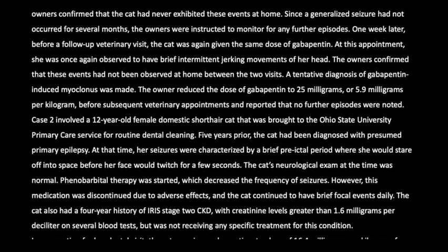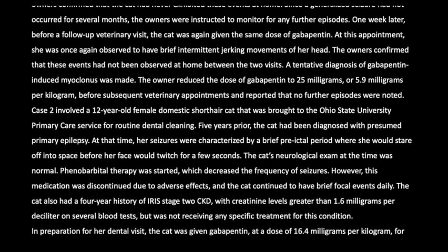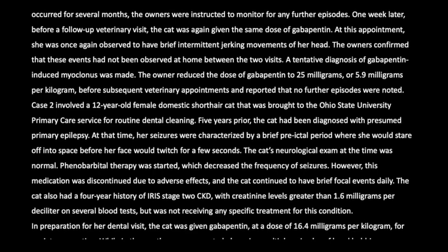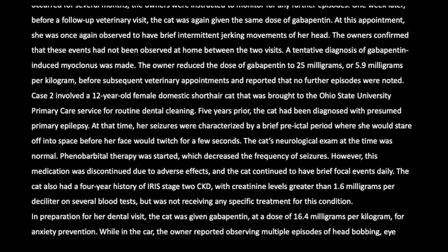The owner reduced the dose of gabapentin to 25 milligrams, or 5.9 milligrams per kilogram, before subsequent veterinary appointments, and reported that no further episodes were noted.